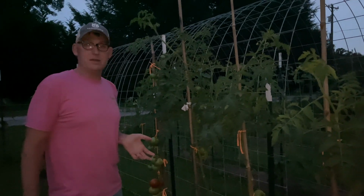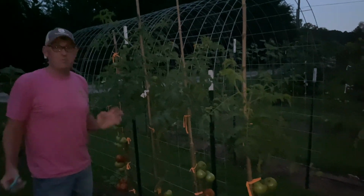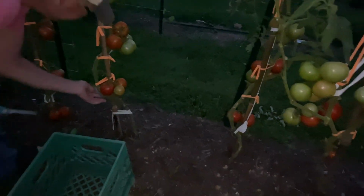We're out here in the garden because we didn't get home until late, so we didn't do our walkthrough, obviously. But the boss said I have to get her tomatoes. They are ripe. We keep putting it off. No, we should have picked them today. I should have gotten them yesterday.